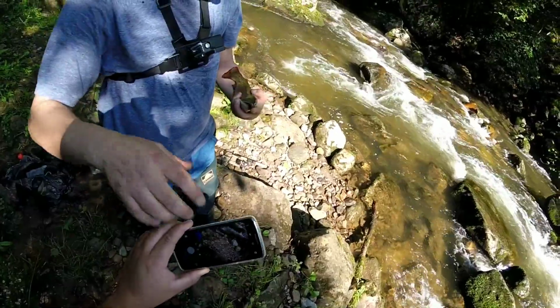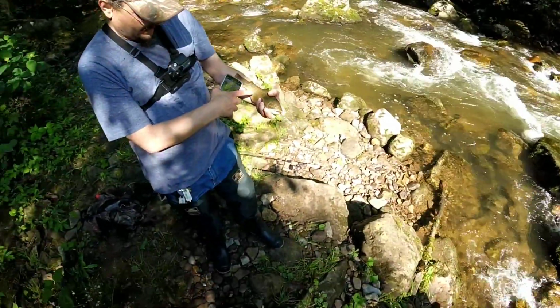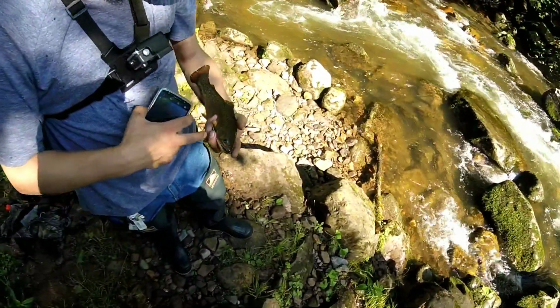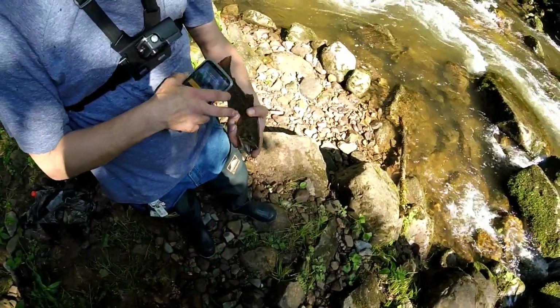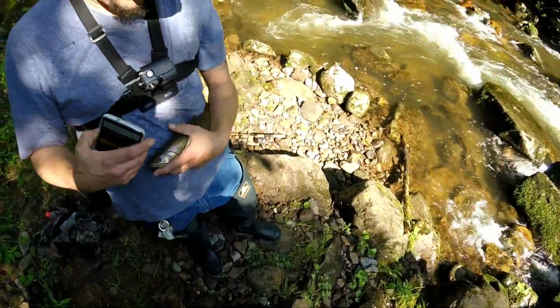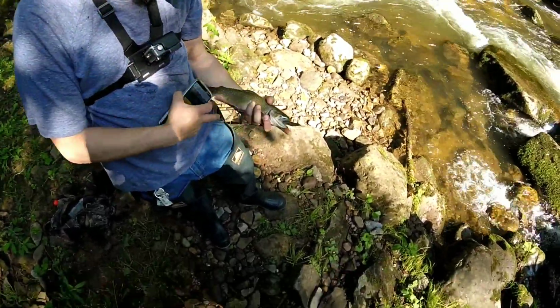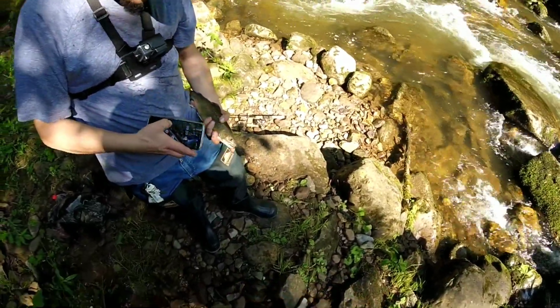Nice. Is that a rainbow or brown? It's a brook. It's a brook. Oh, the white fin. Yep. See the blue halos and the red dots, the pink dots? Yep. And another way you can tell is these tiger-like striations. When brown and brook mix, they make a tiger trout, but that's where they get that pattern from, the brook. It's pretty. I guess I'm going to keep him.